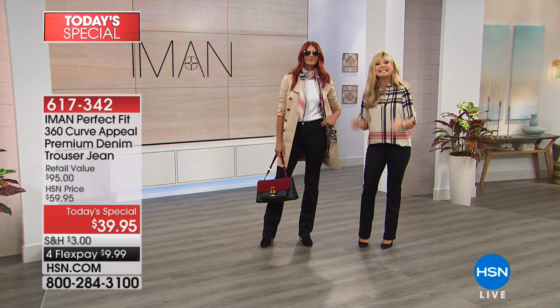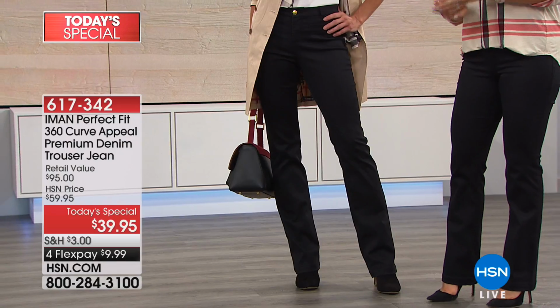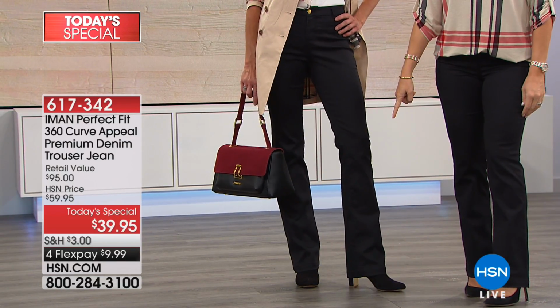Sonia's wearing this in the classic black. We've got 3 inseams in this: short, average, as well as in tall. She's wearing this back with IMAN's boots. That's gonna be coming up a little later on this hour.